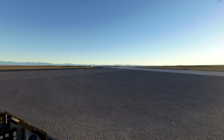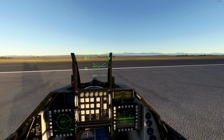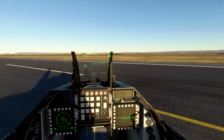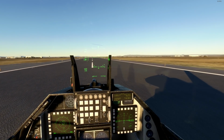Everything looking good. Nothing in the air. Okay. I'm taxiing very slowly. I'm a little bit nervous about how this thing's going to behave, so you'll have to bear with me in that regard. Okay. On heading.